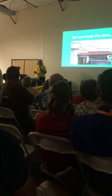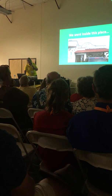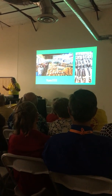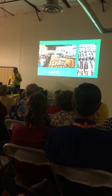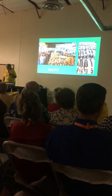Then we go into this really cool little place. It didn't look like much from the outside, but on the inside, oh yeah! That was the coolest bakery I've ever been in. And it smelled good, and it had lots of food. Did I say we ate a lot on this trip?